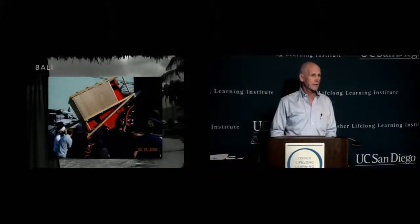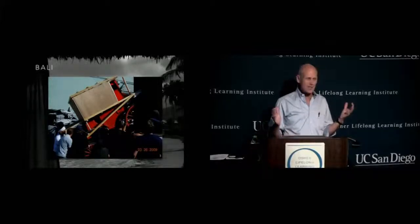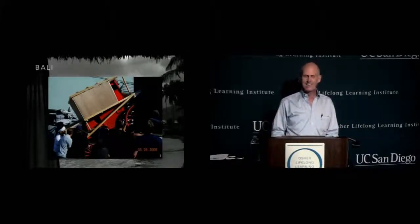I one time bought a carriage from the royal family of Solo in central Java. I saw it and I had to have it. Just total madness.